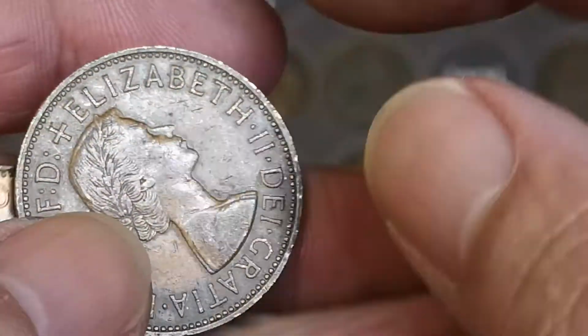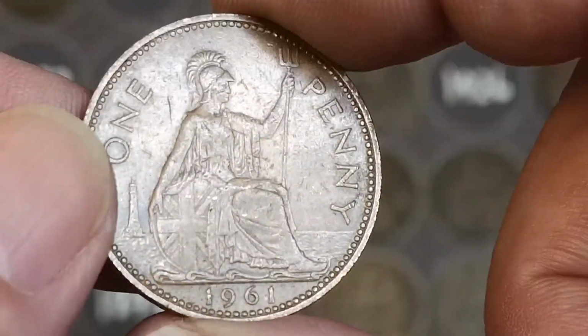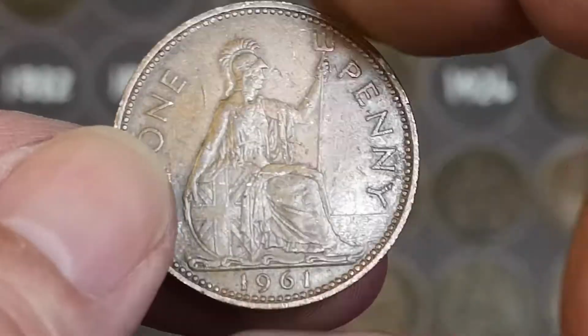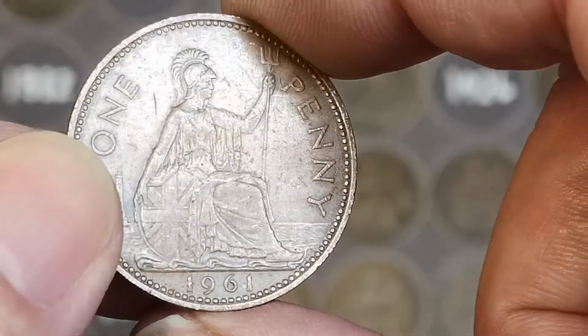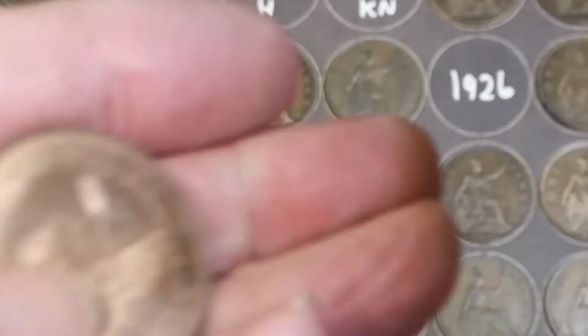Right, 1920. 61. I think we need a 61. It's one of the lower minted of the 1960s. I think it's 48 million of those minted, but it seems a lot. But when you compare hundreds of millions for all the other 1960s, it's harder to find one. Oh, we found it.